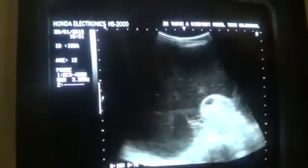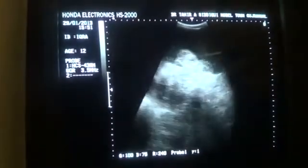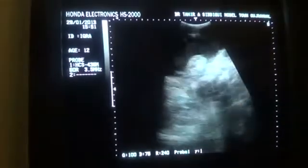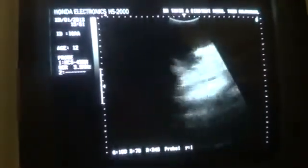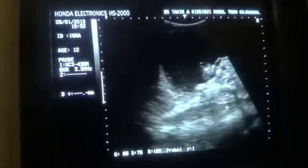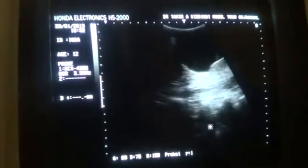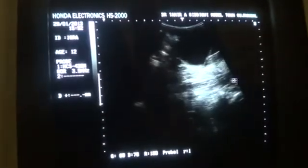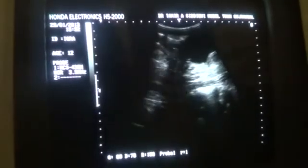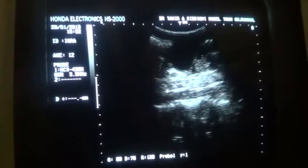There is abundant solid element seen. So this is seen from the epigastric region right up to the pelvic cavity, and then it extends towards both the flanks, the right and left side. As you see, this is the right iliopsoas muscle, and this is the left iliopsoas muscle. This band of tissue is the left iliopsoas muscle. This is the muscle. This is the cyst.